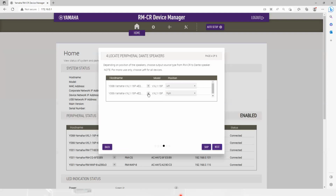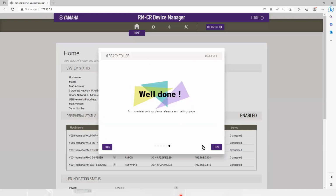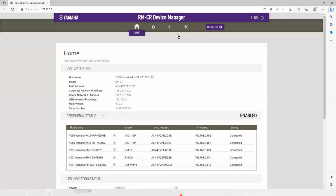Here, I'm going to flash the LED on my speaker. There's my stage right. And then literally, this is where you be quiet and shut the doors in the room, or leave and go get a cup of coffee and move on to the next room. You can select whether you want to have analog speakers included in this process or not. And when you click execute, it's going to play pink noise out of your line arrays, your ceiling speakers, your subwoofer, whatever you've got connected. It's going to take a minute. If you're digital, if you've got both, it'll take about 2 minutes and you are done. That is all I did to build this system here today.